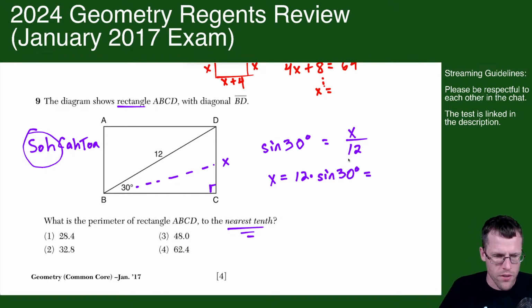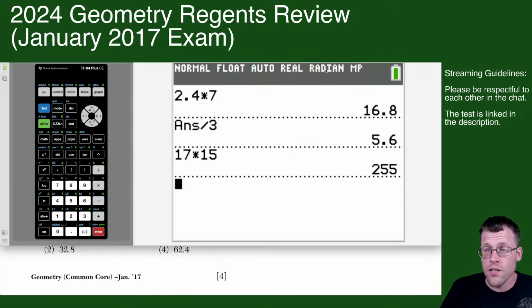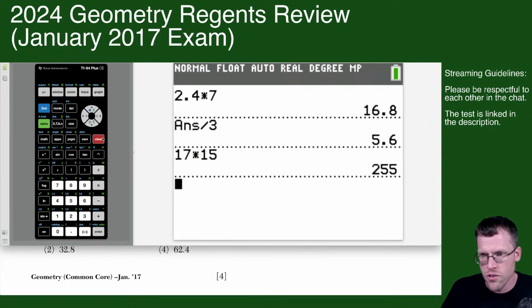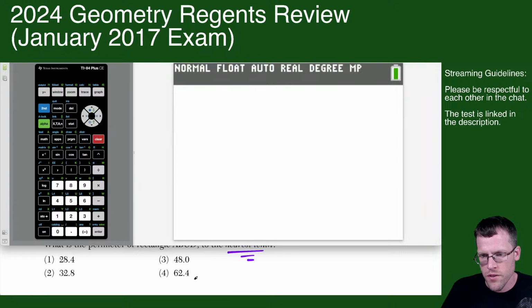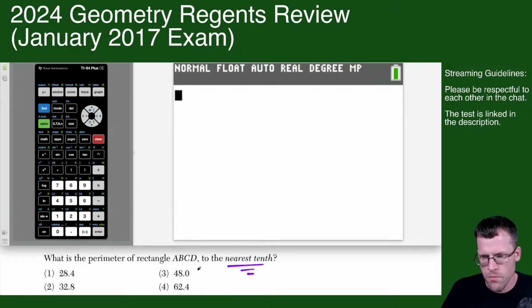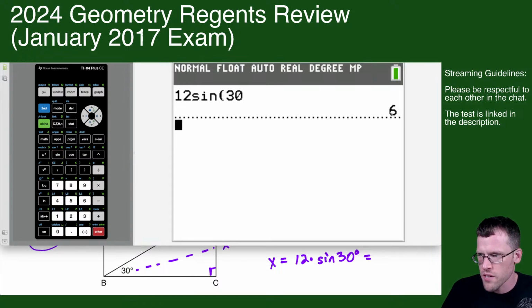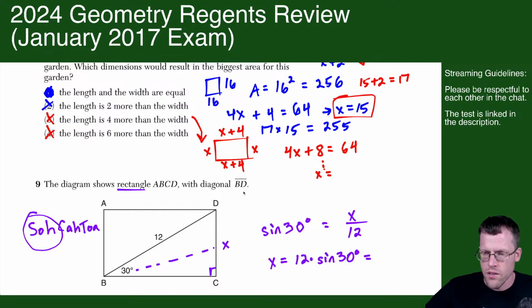But let me just show you some calculator stuff. Your calculator, if you reset it, is going to be in radians. I would just keep the calculator in degrees for the whole Geometry Regents. In Algebra 2, you'll switch it over. But for this test, you really just mainly want to keep it in degrees. And I press 12 sine 30, but sine 30 is a half, so this should work out to 6, and it does. Okay, so then this one is equal to 6.